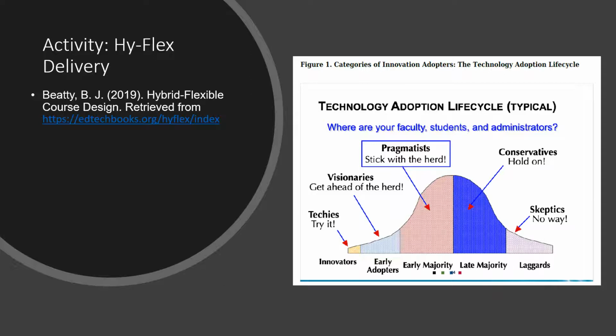So read this textbook on hybrid flexible course design. Think for yourself from a student perspective, how you like it, what you want to do. Also, if you plan to be an instructor teaching in high flex mode, think about why you're doing this. Always have a rationale and values behind it.